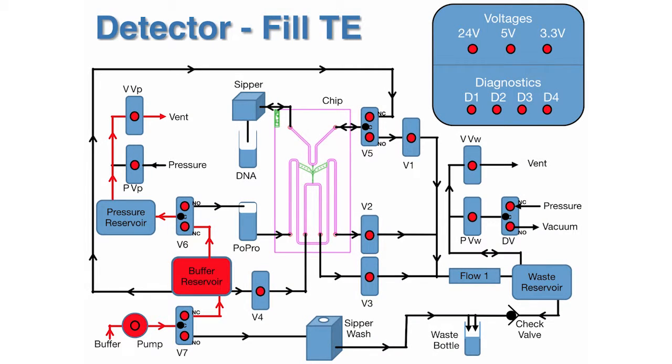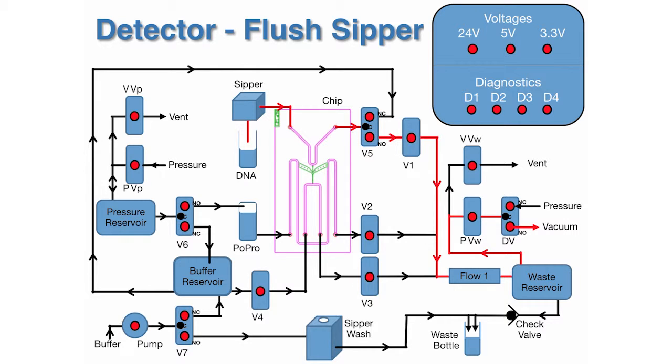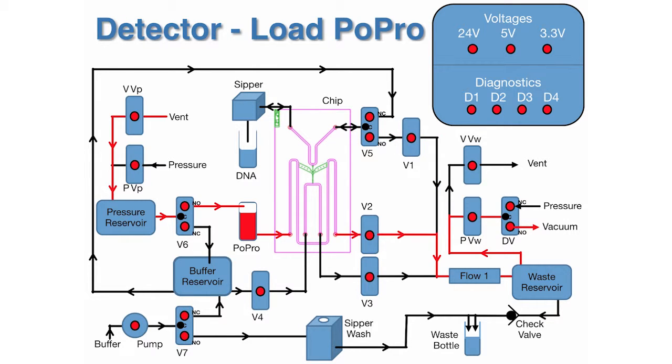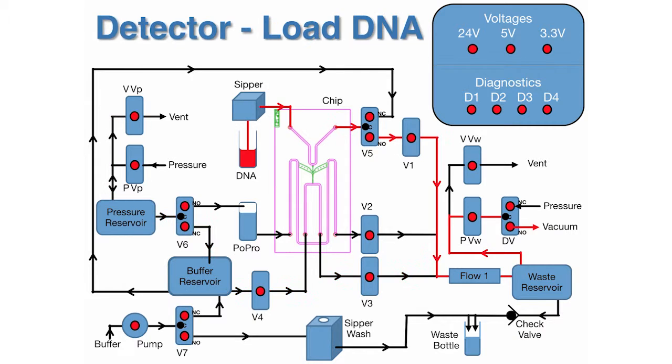The buffer reservoir is first filled with TE buffer. After this, the wash sipper and flush sipper pumps and lines are filled with TE buffer. The POPRO intercalation dye is then loaded onto the chip, which is followed by a flushing of the waste lines. After this step, the system will load the DNA sample into the microfluidic chip.